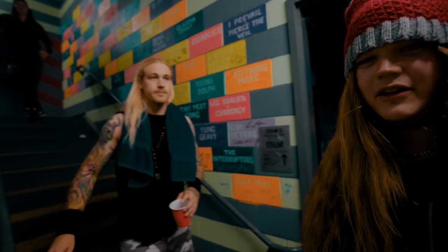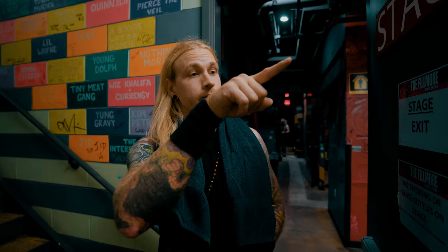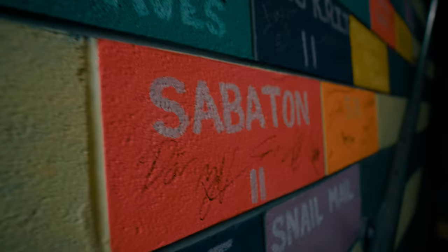Hello, guys. That was Silver Spring. Fifth time we play here, and here's a challenge for the camera guy. If you can find the wall we signed. Oh, shit. It's right next to me. Here's the wall that we signed a few years ago.